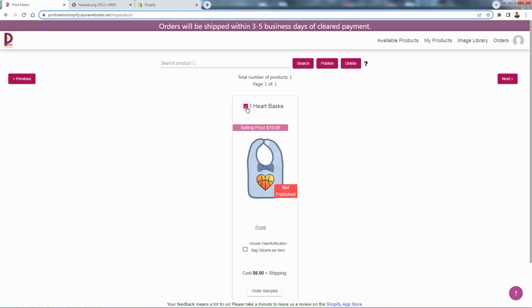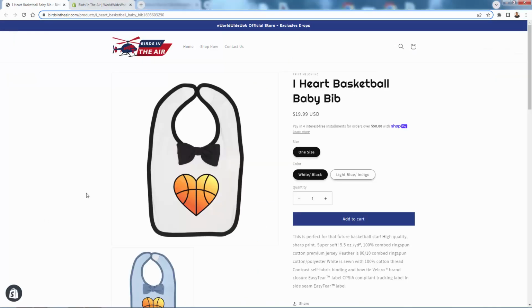So I'm going to go ahead and publish this right now. We'll click the check mark over here and we can come over and click publish. And it's as simple as that. This product is now going to be in our store. You see it says publishing. Just takes a couple of seconds. And this product, which we'll never touch, we'll never have to buy inventory up front, this is going to be in our store right now through Print Melon. And just like that, it's in our store.